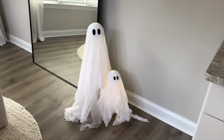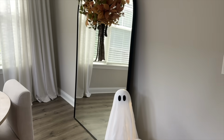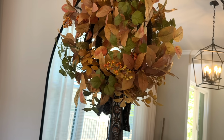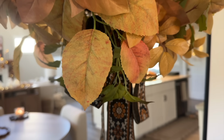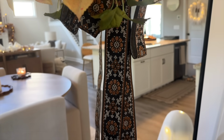To the side of the coffee bar, I have a few more Pottery Barn ghosts. And then I also have this arched mirror, and on the arched mirror, I thought I would add this wreath from Target. This is one of the first purchases I made for fall this year. This wreath is from the Studio McGee collection. I just thought it was gorgeous, and I especially love the ribbon at the bottom.